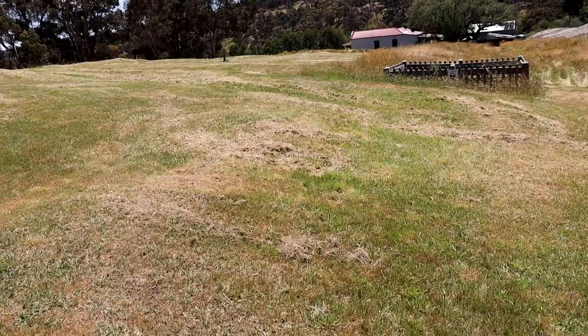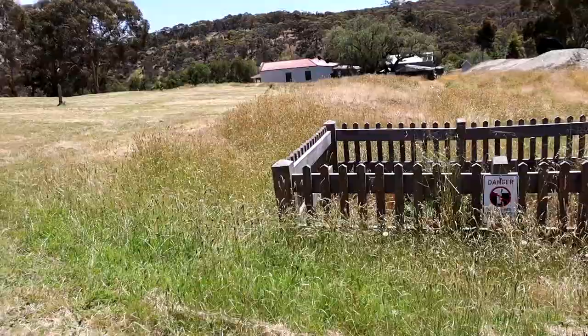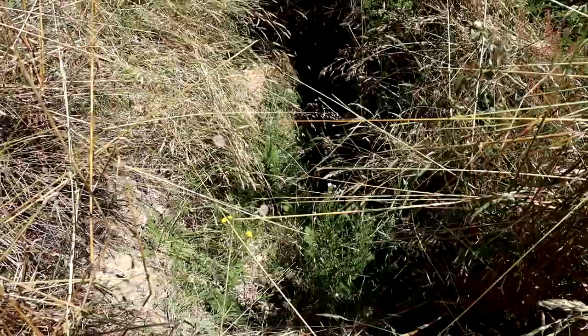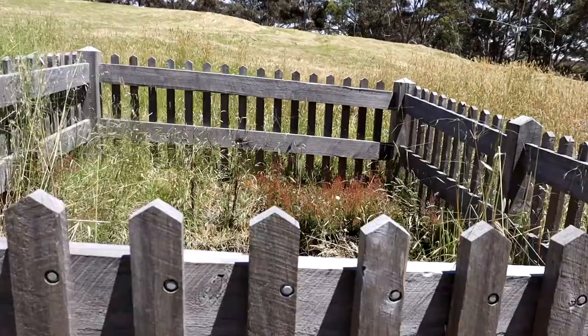Just another mine shaft. An old dam, probably used for mining as well. And it's a bit grassy for my liking, but another mine shaft. Jeez, look at that one. And then that goes down there. Pretty standard mine shafts, but nice that they've covered up. Covered it with fences, so yeah, pretty cool.